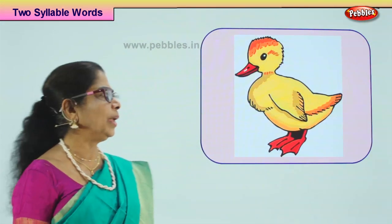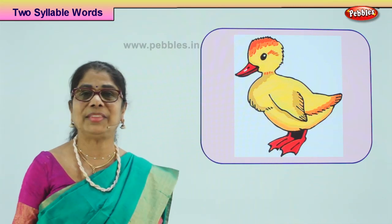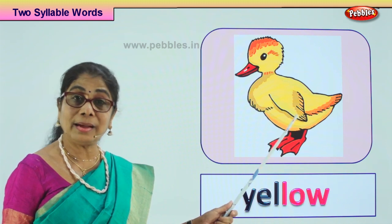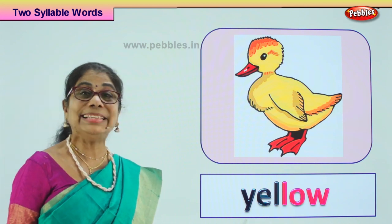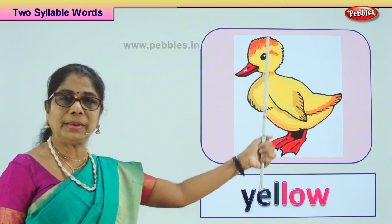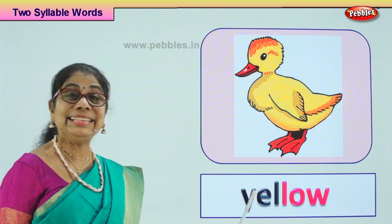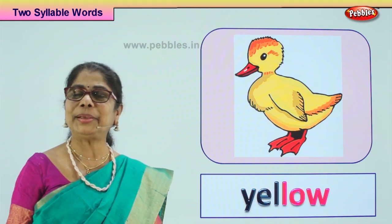Look what we have here. Here's a little duck. What is the color of the duck? We're looking at the color. Yellow. The color of the little duck is yellow. The duck is in yellow color. And it's a baby. Normally they look bright yellow. Good. Shall we go to another picture now?